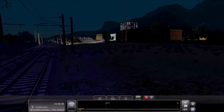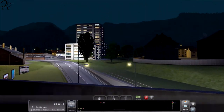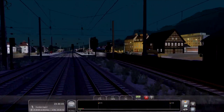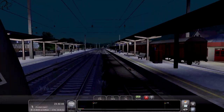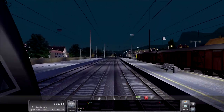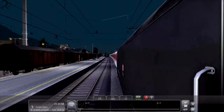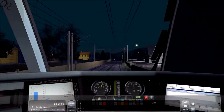Is that some office blocks? What town is this then? Can't actually read the sign, it goes past so quickly. Pause the video, tell me what it said.